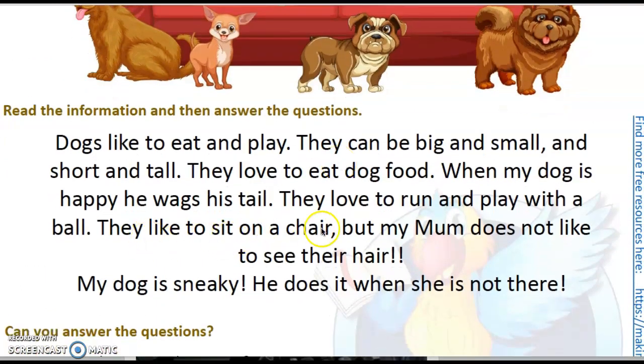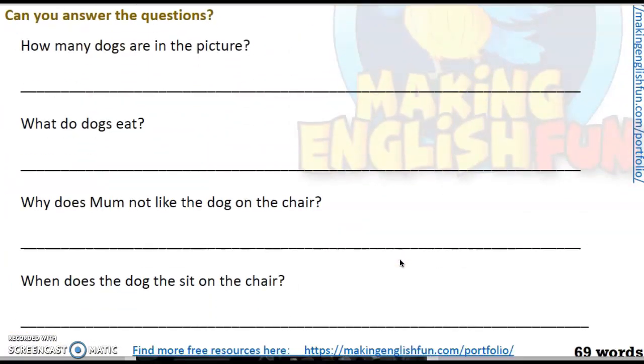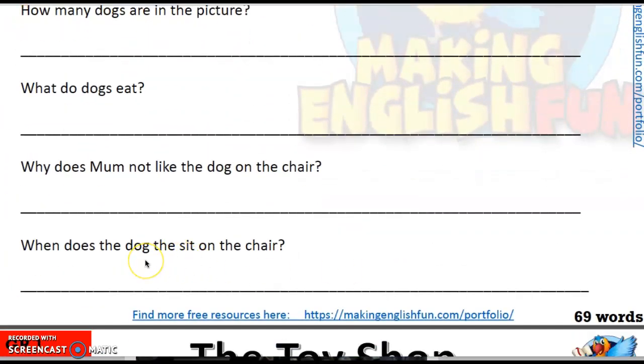They like to sit on a chair, but my mom does not like to see their hair or their fur. She has to clean, to vacuum after. When does a dog just sit on the chair? They made a mistake here. So, when does a dog sit on the chair? We can drop this, we don't need it. When does a dog sit on the chair?